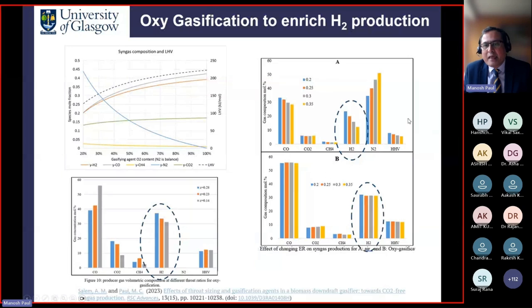So A and B: A is classic air gasification. Under the same conditions, if we are doing oxy gasification, and I have highlighted here the hydrogen production, okay, we can range from 20 to 30 to 35%. Why? Because oxy gasification gives you more thermal power inside, so the temperature inside the reactor rises, which means it can actually break down some of the hydrocarbons, also the tar within the reactor, and some of them could actually convert to hydrogen. That's the benefit. That's a good message.